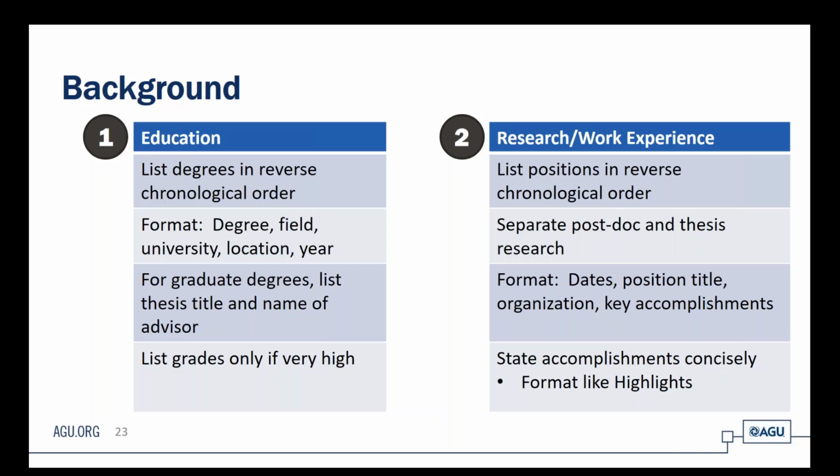And state accomplishments concisely. Again, you can remember that CAR rule, right? So context, actions, result. Format it like a highlight.